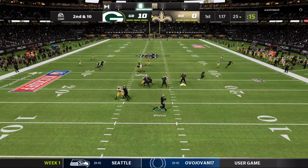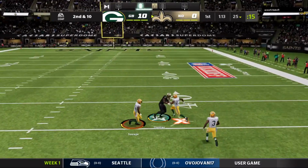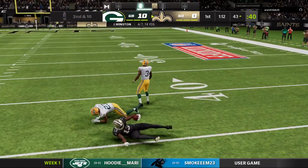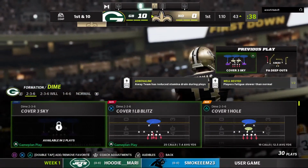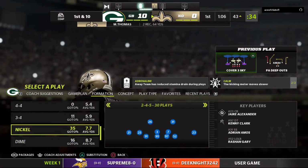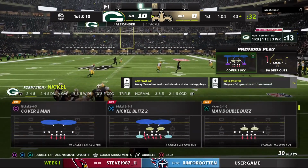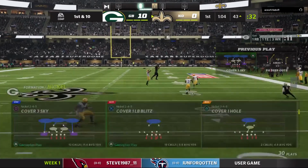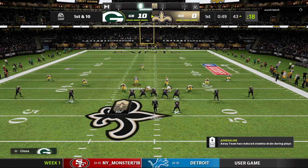Here's Winston. He'll air it out deep for Thomas. Well, this is taken in. It's complete. And they're going to have this across midfield and inside the 45. A big connection on that one. 32 yards. 1st and 10 at the 43-yard line. So the big play gets him across midfield now for 1st and 10.